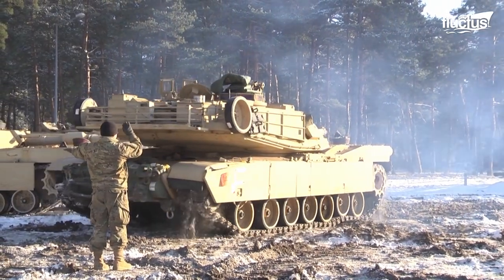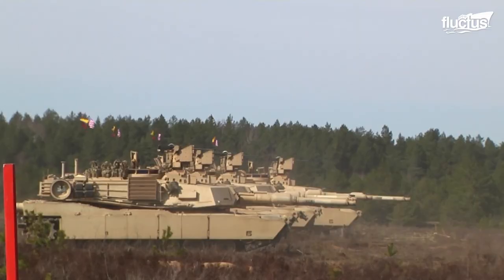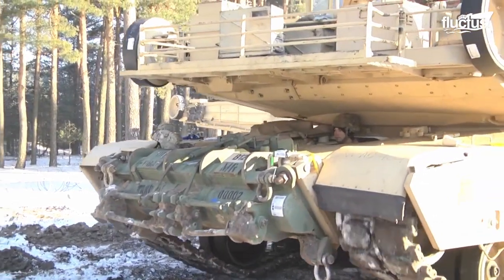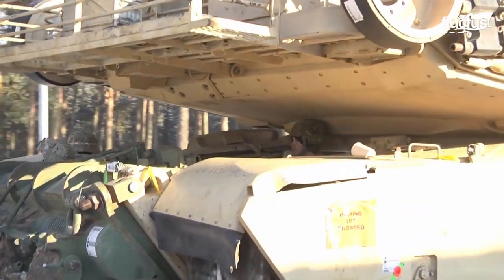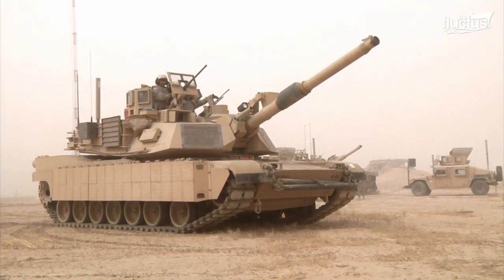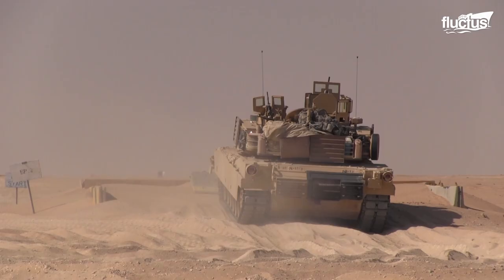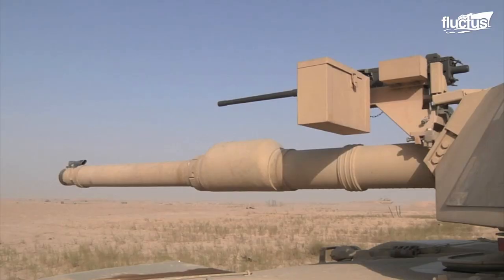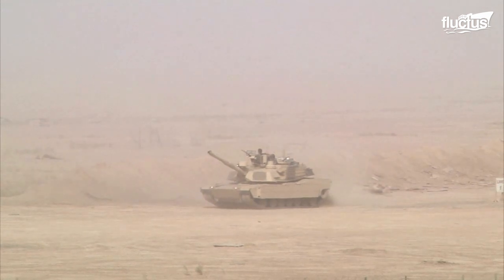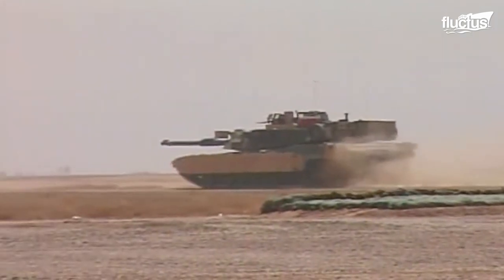The M1 Abrams tanks have been in service with the United States military since 1980. Through the years, it earned a reputation as one of the most capable and formidable tanks ever constructed. At 68 tons, the M1 is one of the heaviest tanks in service. But it also boasts a wealth of features that make it a truly fearsome opponent. The M1 is capable of reaching speeds of over 40 miles per hour.